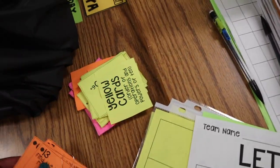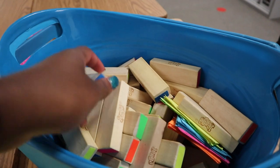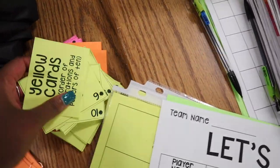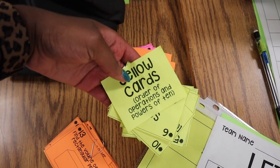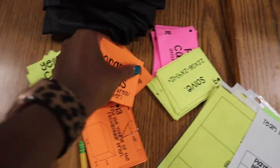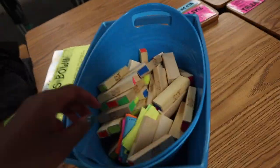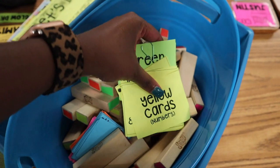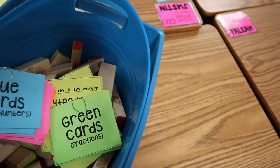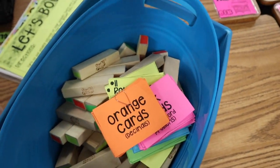And I wanted to show you guys, I didn't do a really good job showing you with Jenga how they're colored. And you see there's different questions in there. So each question is a different skill. So this was the ring toss. The yellow would be order of operations. Orange, I think, was line plots and perimeter, and then pink was mystery for the ring toss. I'm going to throw all these away because I'm not teaching fifth grade next year. But for Jenga, yellow cards were numbers, green was fractions, blue whole numbers, pink mixed word problems, decimals, and things like that. So we covered all of the standards of fifth grade today, and it was intense and it was fun.